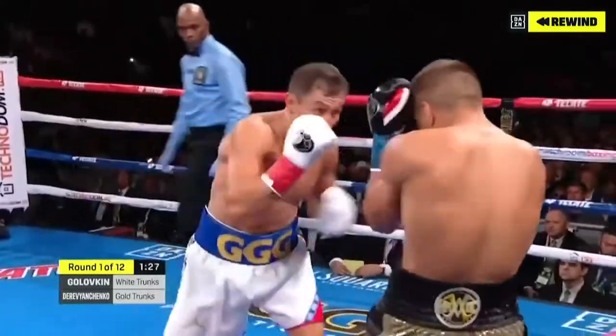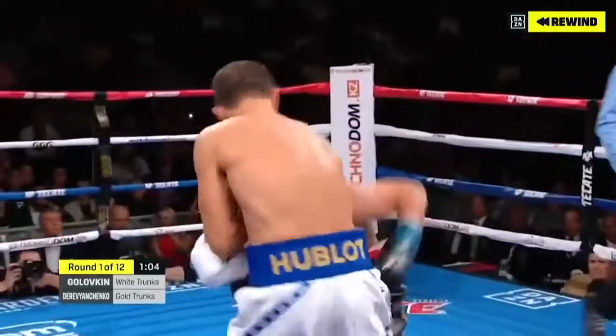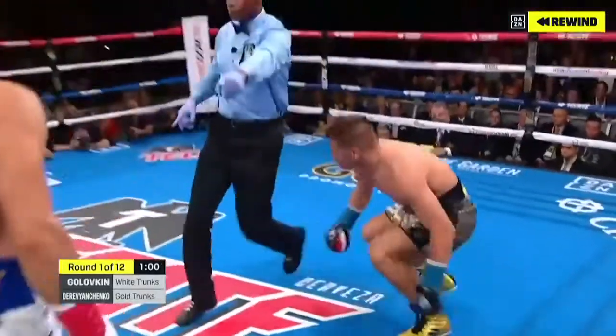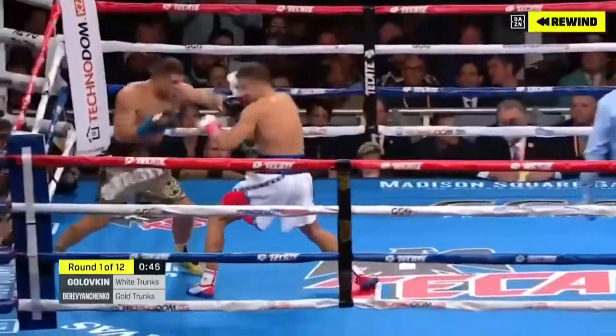Jab in boxing. Lands over 30%, but he missed it just a little bit. 160 pounds, 170.2 pounds. Made it on the second. Oh! And down he goes, the uppercut. Looked like he had weathered that combination, but clearly he had not.